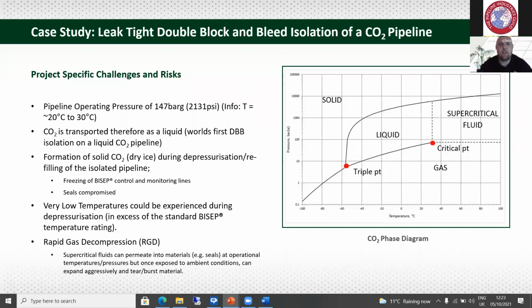The major risks associated with liquid CO2 are the formation of solid CO2, so dry ice, during depressurization and also refilling of what would be the reinstated pipework. And the main concern around dry ice is freezing of the bicep control and monitoring lines, which contain hydraulic fluid. We were obviously also concerned with compromising the seals, which are HNBR. Also, very low temperatures could be experienced during depressurization, in excess of the standard bicep temperature rating of -20 degrees centigrade. And we were also concerned about rapid gas decompression.